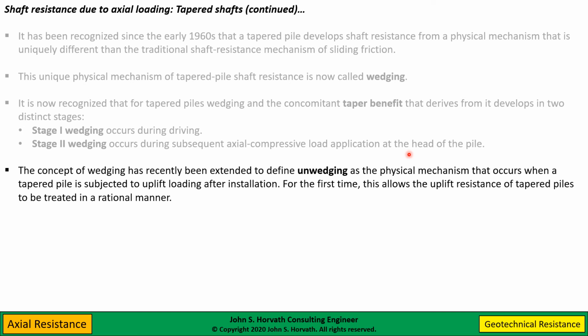Simply because of this imagined mechanism that once you create a taper hole in the ground, that hole will magically stay there as if it were frozen in space. And you could just lift the tapered pile out without any resistance. And of course, that's grossly incorrect. But at least by defining this unwedging mechanism, for the first time, we could rationally model and go on to look at the uplift resistance of tapered piles in a rational manner. And that has been seriously lacking in practice to date.